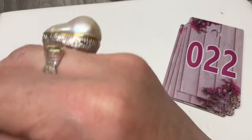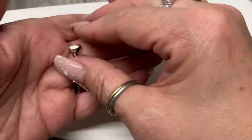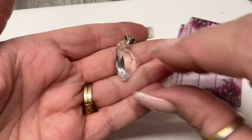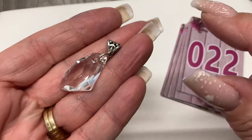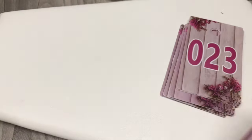Ooh, I hit you. Sorry. That is a good price on that, you guys. Mystic is always a little bit more money. The hoop is not sterling. Okay. So, I think this is glass. That's sterling. The jump ring is not sterling. Okay. It's going to be $10.